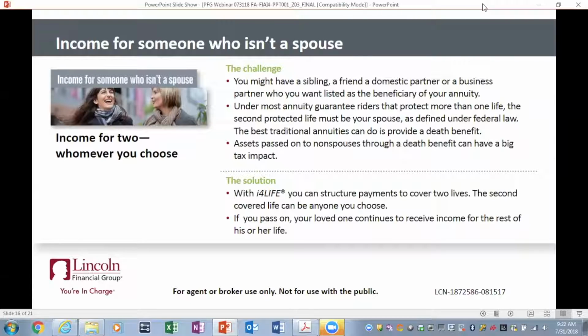contract. What if I could actually create an annuity payment that was joint income that allowed the money that was left over after the first person passed to go back into the business or go to that remaining business owner? Now they not only buy out the full company from the other family, but they have some extra cash to do the things that they want to do when they take over the business. i4LIFE can structure payments to cover the 2 lives, and the second covered life can be anyone you choose. If you pass on, your loved one continues to receive income for the rest of his or her life, or that business partner life program, I can go in, access all that cash value, just have a pool of extra money if there's cash values left over.